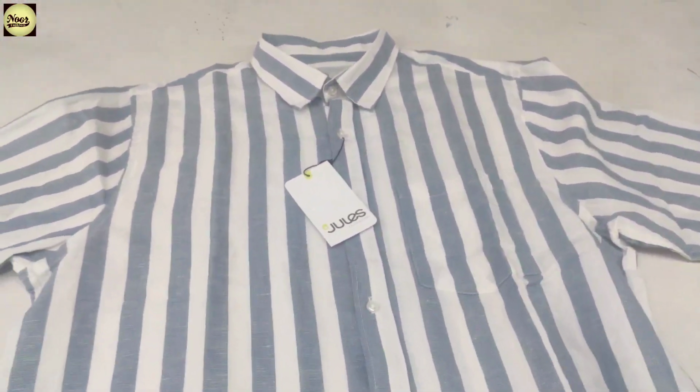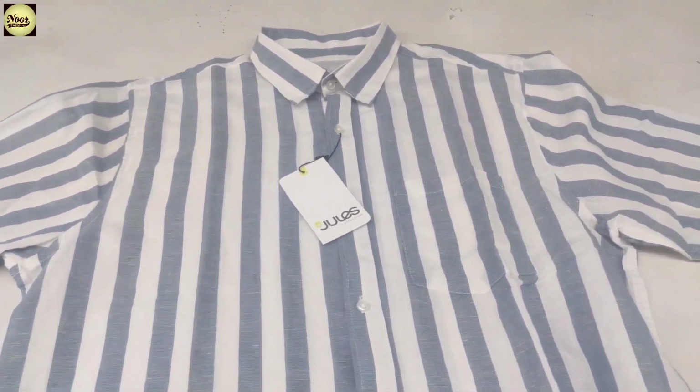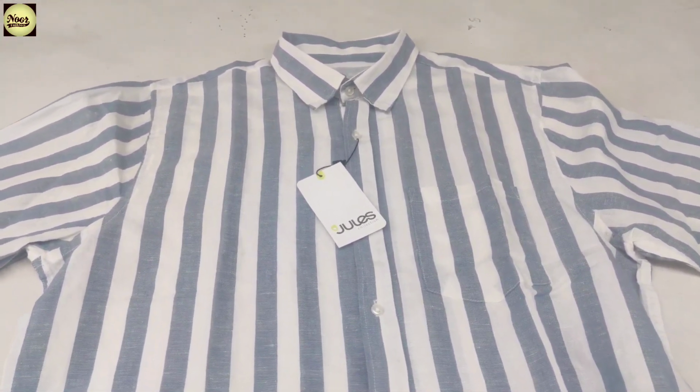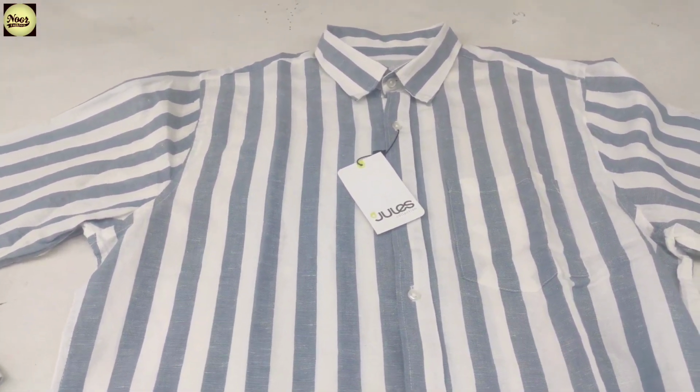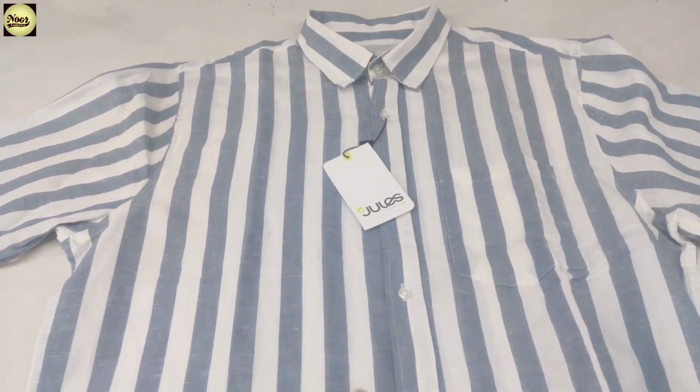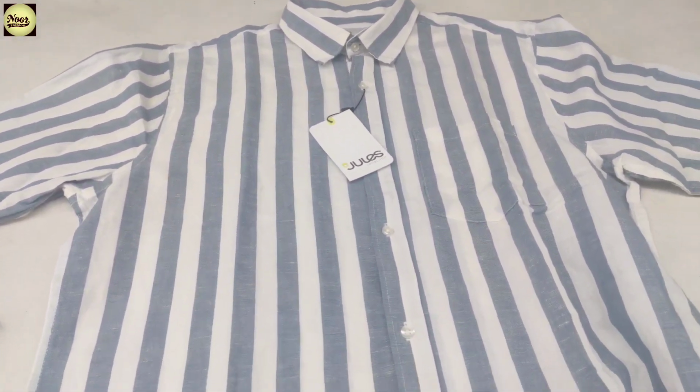So guys, if anyone needs any product, any shirt like Lee, Wrangler, Izod, Nautica, Dockers, and also Benetton, Levi's, Pull&Bear, any shirt, any stock shirt, we have available in our factory.